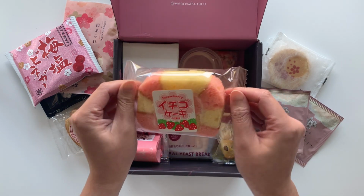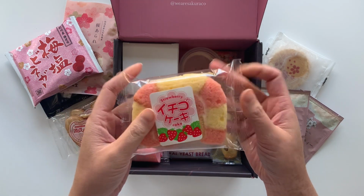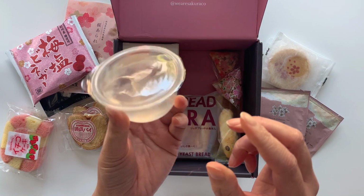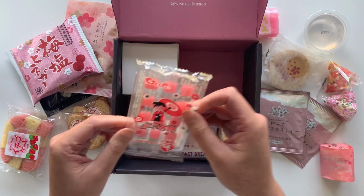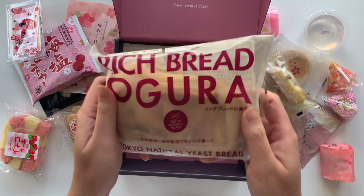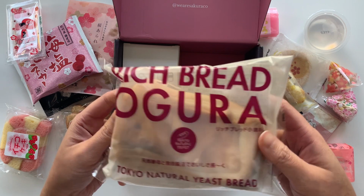Oh, I love my little sweetbreads. These are definitely my favorite from the box. And jelly. Ooh, similar to what we saw in the Tokyo Treat box. This large bread as well.